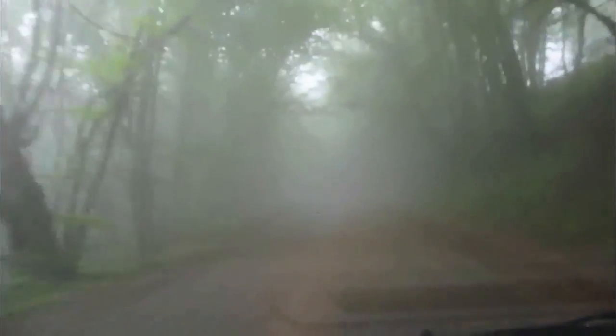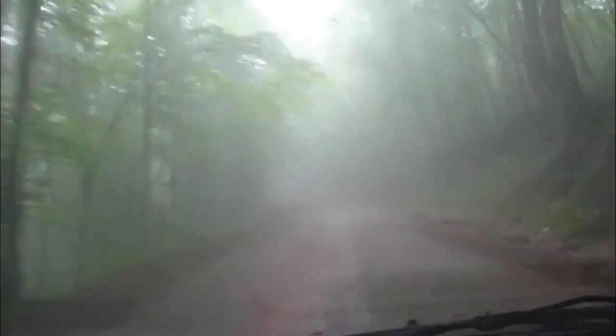So a little bit of brightness as we came around that corner into a hairpin. And we're back into the gloom again. Well, we might get beautiful weather tomorrow. The sun might shine. Or it might be like this. If it is, it's going to be mighty interesting.